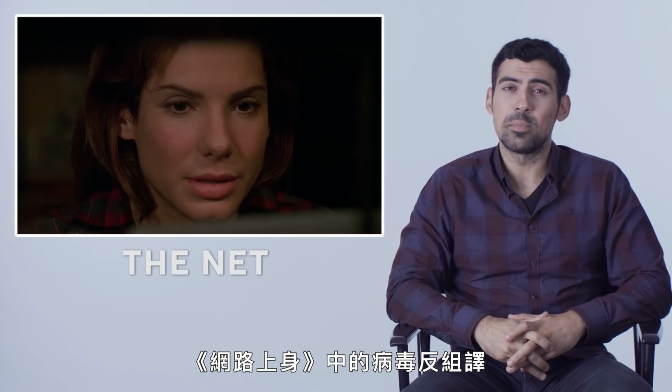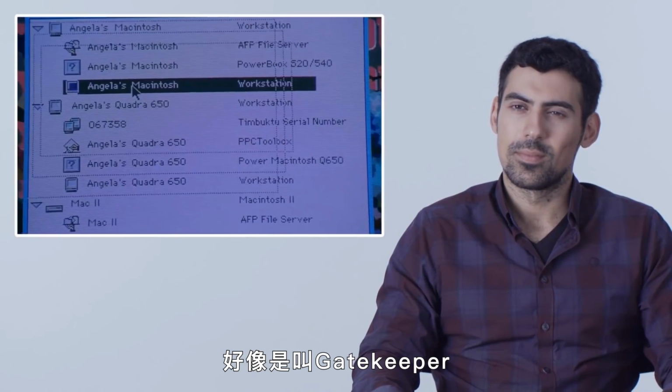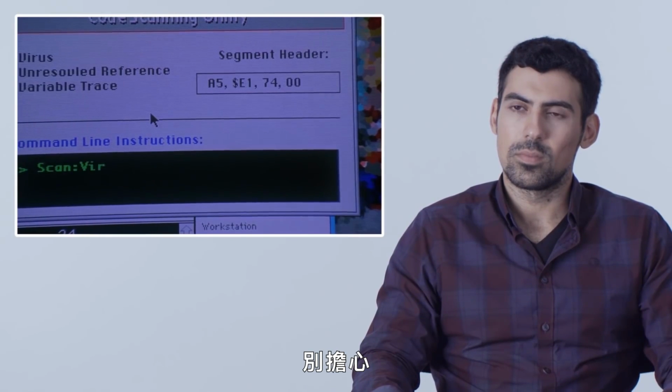The Net, disassembling a virus. I don't know how these things happen. You know, I just ordered that security program last week. What's it called? Gatekeeper? Well, that's what they all say. But not to worry, everything's under control.